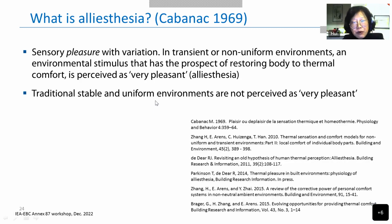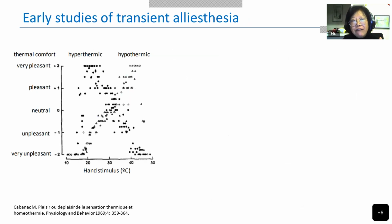Alliesthesia was first proposed by the Canadian physiologist and psychologist Cabanac. He mentioned that when you are warm or cool, and an external stimulus is applied to move you towards neutral, people have a pleasure sensation. His experiment is this one. When you are hypothermic, feeling cold, or hyperthermic, feeling warm. Let's say you feel cold.